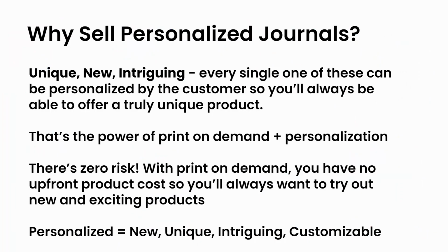Now, why would you want to sell personalized journals? Well, first of all, as a Shopify print-on-demand entrepreneur, you always need to be looking for unique, new, and intriguing products. And because we're going to allow our customers to personalize these journals, the design of it, the text on it, how it looks, all the colors, etc., that means we're always going to be offering a truly unique product.